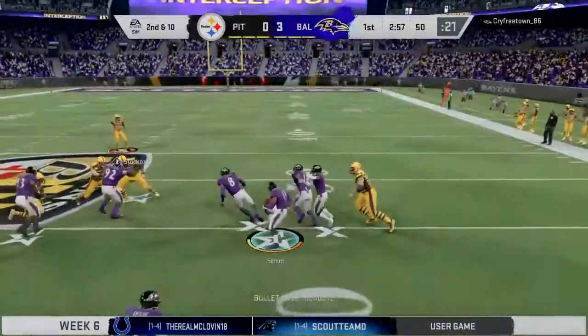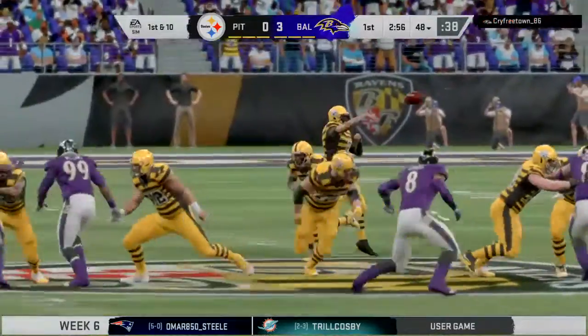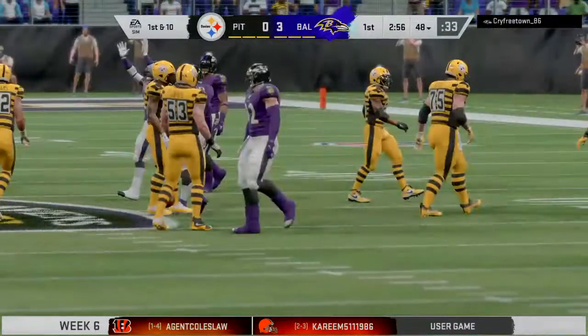Into heavy traffic, and it's intercepted. Picked off near the 44. And his guys are going to take over at their own 48-yard line. First quarter, and now he already has 2 interceptions.